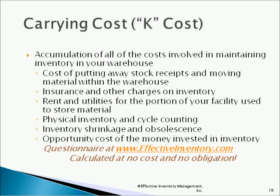Similar to gross margin in that we are dividing profit dollars by sales dollars, but from the profit dollars we are subtracting your cost of carrying the average inventory investment in an item. What does it cost you when you carry inventory in your warehouse? Well, you incur the cost of putting away stock receipts, moving material within the warehouse, insurance, other charges on your inventory, rent and utilities for the portion of your warehouse used to store material, shrinkage, obsolescence.